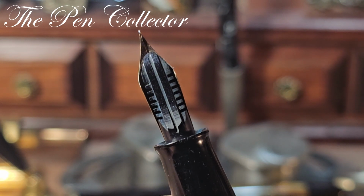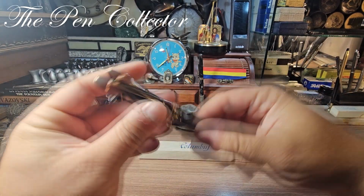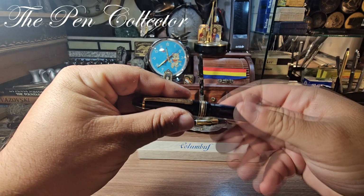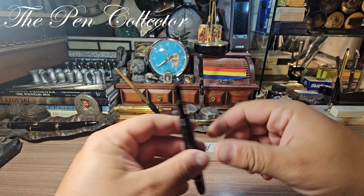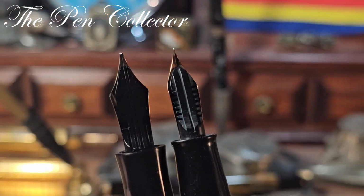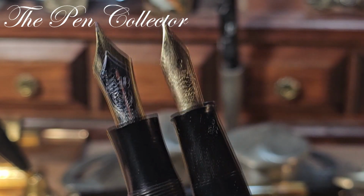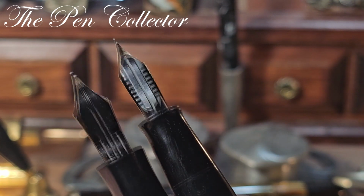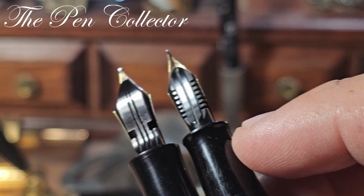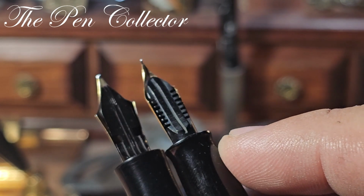Let me see if I have one to show you. And yes, my friends, I have a 146 from the beginning of the 1950s, a Montblanc. And this is the feeder I'm talking about. Let me compare the two feeders. And yes, my friends, looking at the nib, definitely this is a number 6 nib and this is a number 5 nib. But I wanted to show you the wonderful feeder, the Italian ebonite feeder, which is quite similar to the Montblanc feeder. Very interesting.